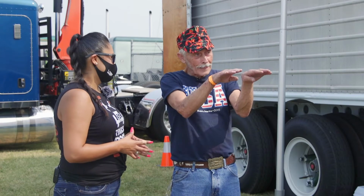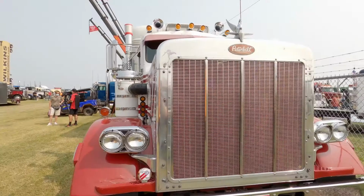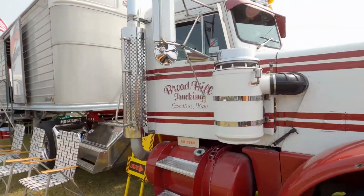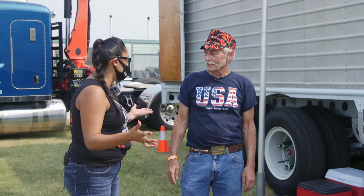I love the old flat nose, straight hood Petes. Well, now they're all aerodynamic and everything. But you put in your work. I did. You put in your work, so thank you so much for everything. Well, you're welcome. And of course, we couldn't have what we have if it wasn't for truckers, and we love our truckers, I tell you that.